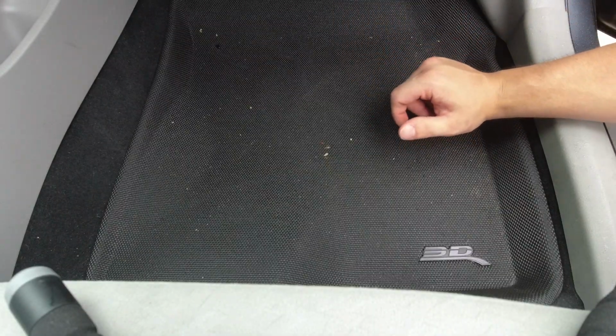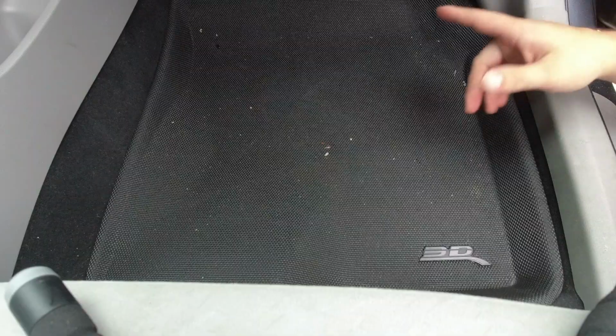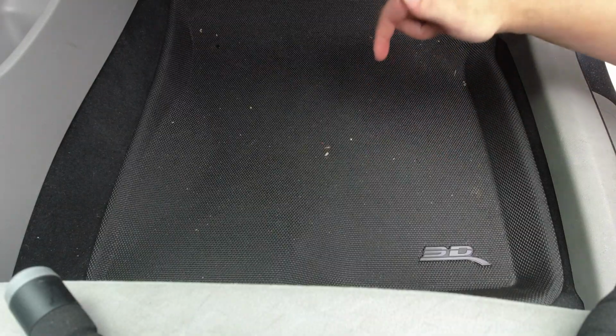I've had these in my Camry for about 5 years now, and these in my Corolla for about a month or so now, and I really like them. That is one thing that you can definitely get as your first one, so that way if you don't have floor mats or you're looking to upgrade to some floor mats, these would be the best ones.